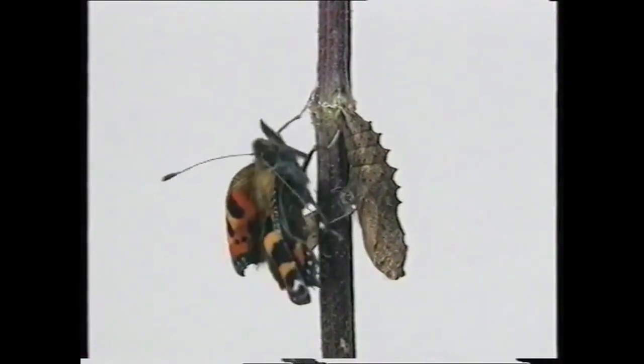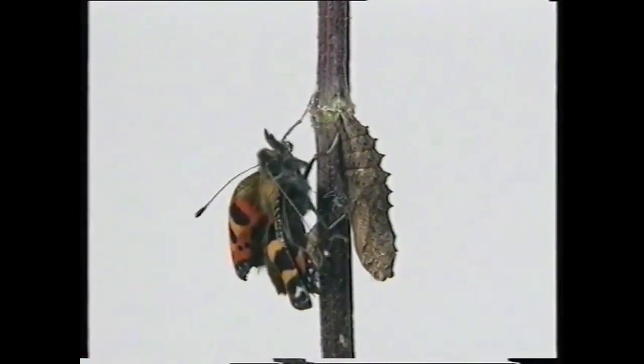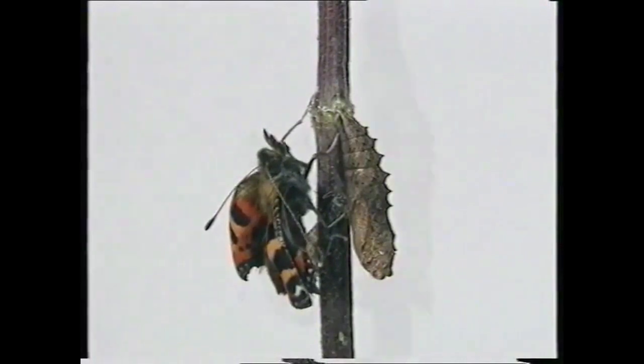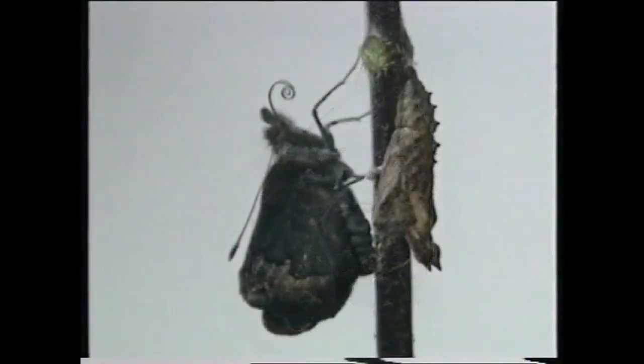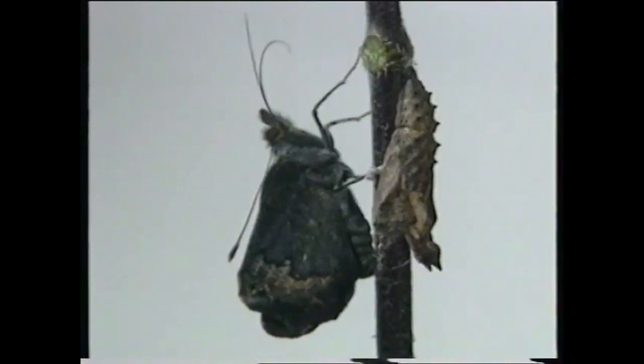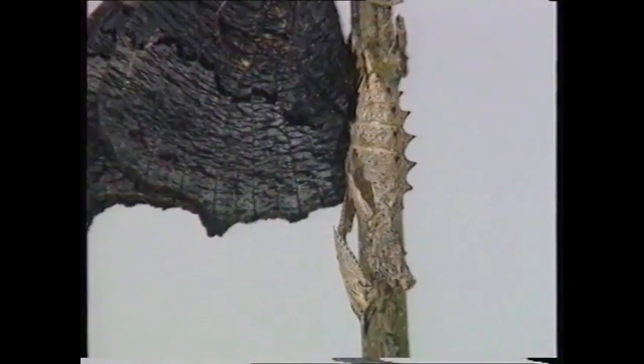I have to pump my wings full of blood and stay here for at least an hour to let them harden and dry out. It's a good opportunity to practice uncurling my proboscis too. There it goes. My chrysalis is just an empty sack now.